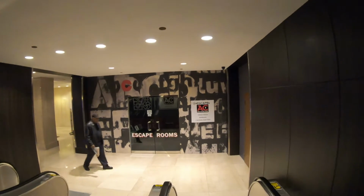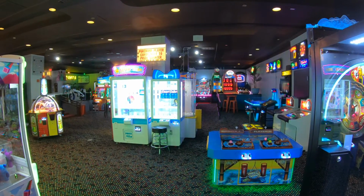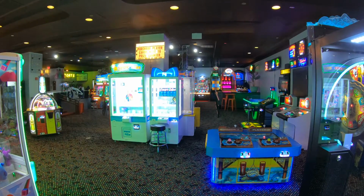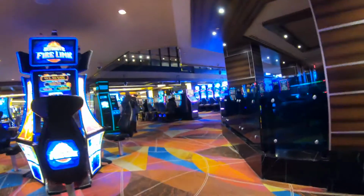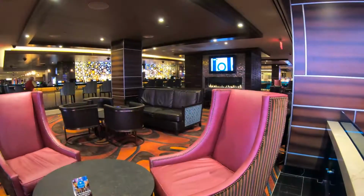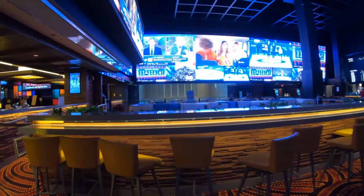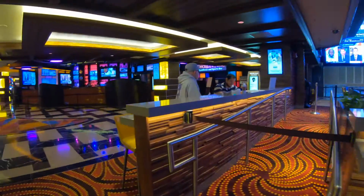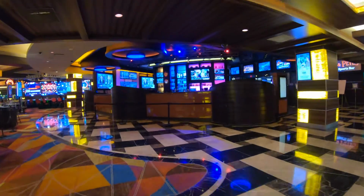And right by the entrance to the North Tower is Il Verde, an Italian restaurant that serves meticulously prepared gourmet dishes in an elegant yet relaxed atmosphere. And downstairs in this area, we have some family fun with escape rooms as well as a family arcade. Back upstairs, we have the 10 North Lounge, a cool lounge with a double-sided fireplace, cozy seating, and bar top slot machines. One of my top 10 places to come for a cocktail here in Atlantic City.